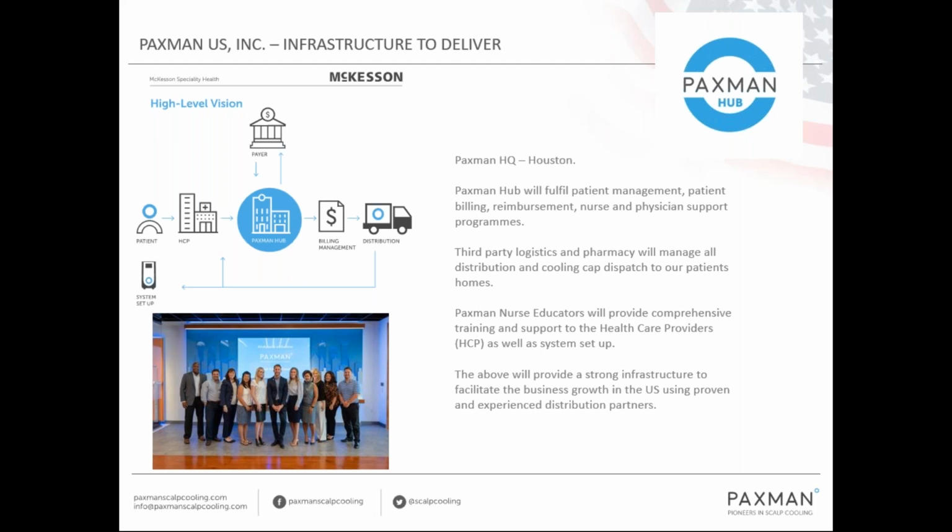So over 50 states, as we've already heard today, they're all very different: different laws, different cultures, very diverse in geography and how you do business. But I wanted the infrastructure to be able to support that and not have to turn away hospitals or patients. So the money we used to work with McKesson, who developed what we call the Paxman Hub, which is our patient management call center. It's open 8 a.m. till 8 p.m. Eastern time.